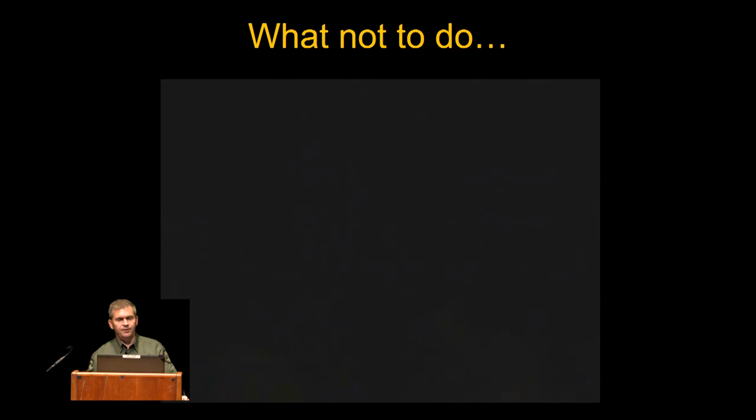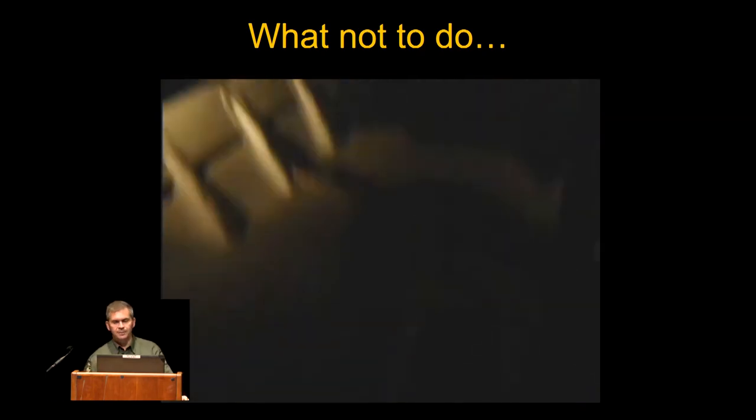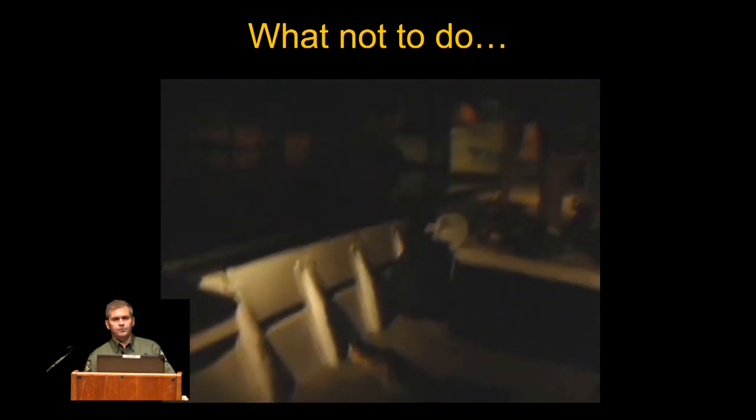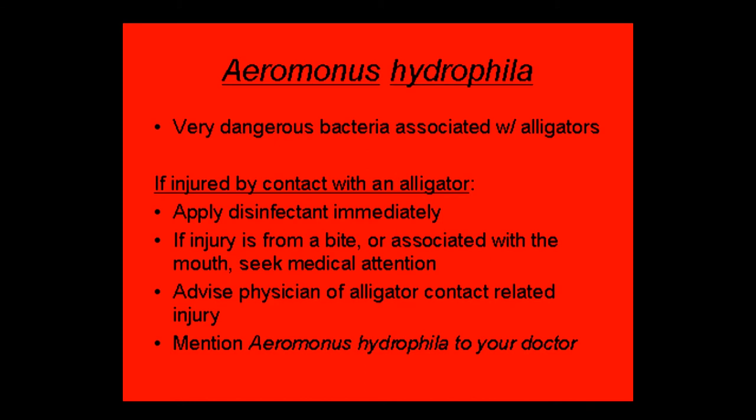And while I'm talking about getting your alligator restrained, taping the mouth shut, and restraining the legs, something you need to be very aware of: should you at any point get bitten or injured while trying to handle one of these alligators, if you get bit by the mouth or significantly scratched by one of their claws, you need to understand that there is a bacteria that can be found in alligators. It can be found in many of our wildlife species known in aquatic environments, like turtles and snakes and even fish. But the bacteria is called Aeromonas hydrophila. This is a very dangerous bacteria. I absolutely associate it with alligators, particularly in the mouth.